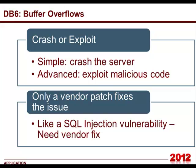DB number 6, buffer overflows. Buffer overflows, we start to get into some more advanced and more sophisticated attack techniques. Buffer overflows, in the simplest sense, can crash your database or your database servers. But with some more advanced techniques and with a more skilled attacker or with a packaged exploit, buffer overflows can be used to load and run arbitrary code on your database servers within the context of the database.